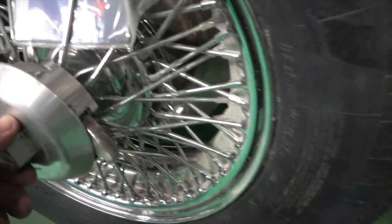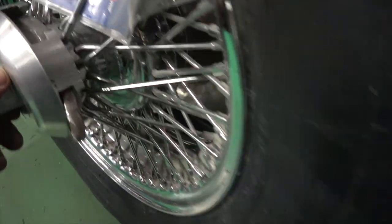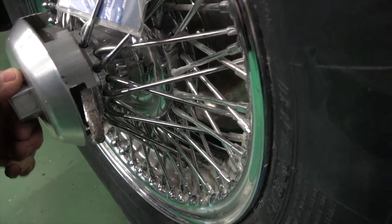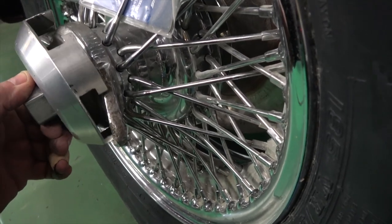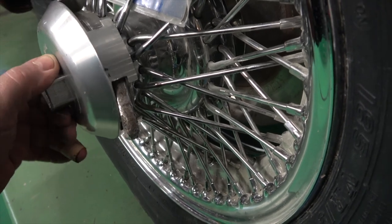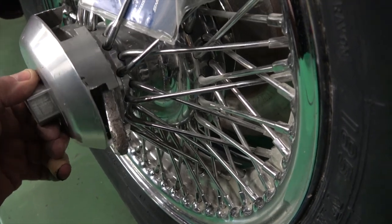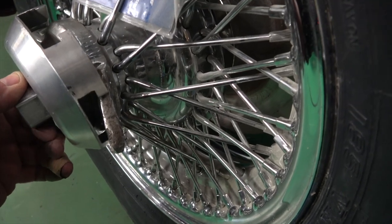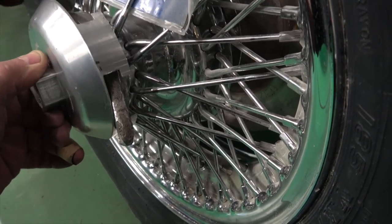Okay, that's where the problem is, I think. Gary, if you're watching this, look, you see how tight it is to get it on, but if you push it at an angle, it will go on. I think that's what's gone wrong, mate. See how, if you do it at a slight angle like that, it will actually go on. Look.